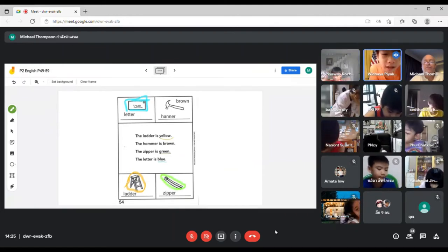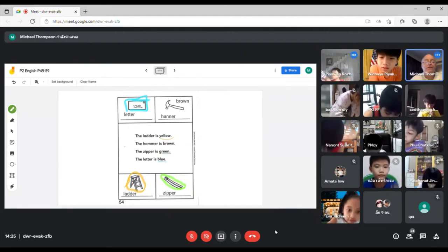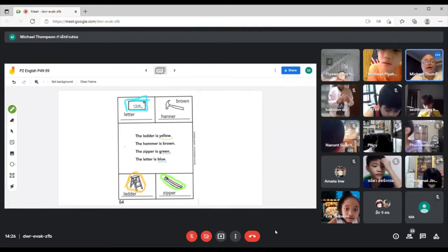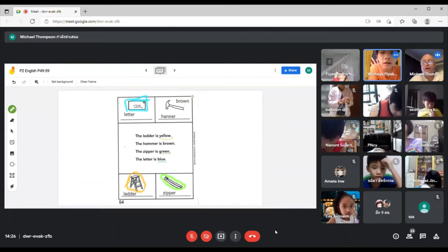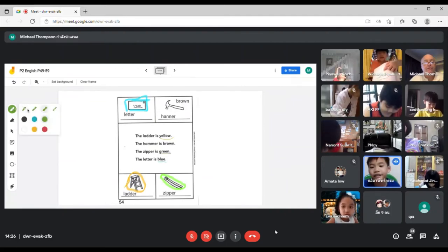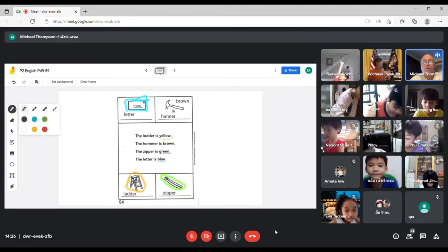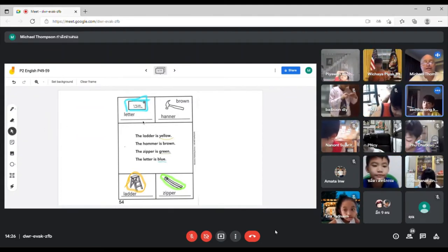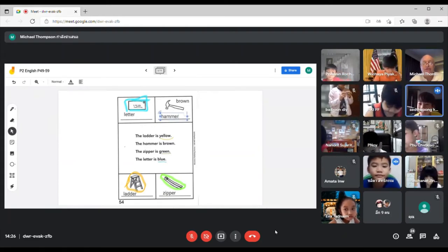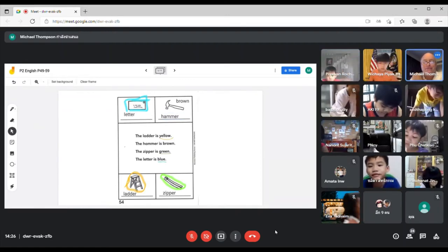Hammer. Did I do it the wrong color? Oh, I don't have brown, so I just wrote brown up here. Yeah, the hammer is brown. This is hammer. Did I get it right? Oh, I put the wrong spelling. Oh my gosh, that's a hammer. Thank you. I made two N's. Hammer, not Hannah. All right.